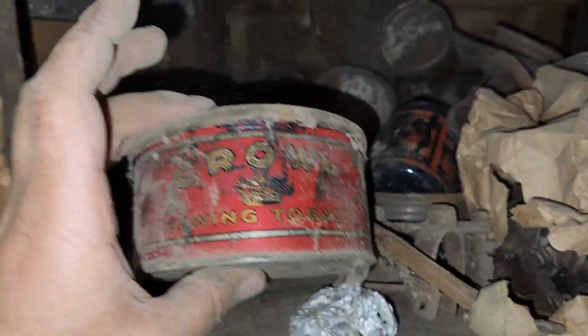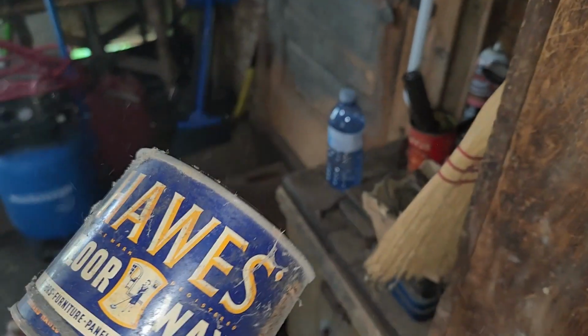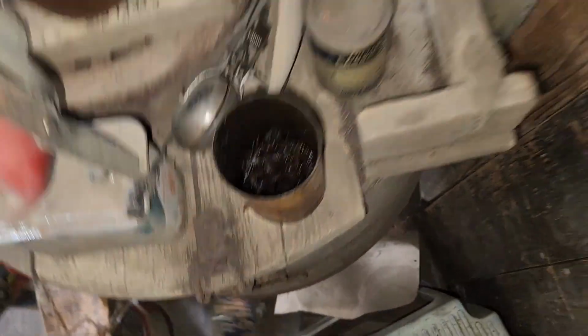This little tobacco tin. Floor wax. So even if a lot of these are just $10, $15 tins, it'll be a nice collection by the time I'm done. Yeah, I'm done this shelf.